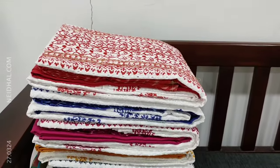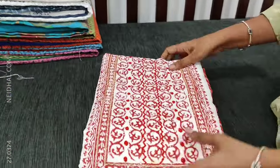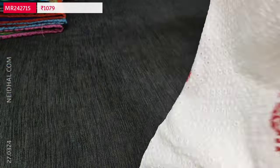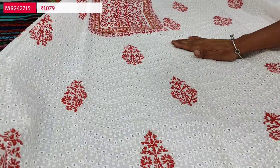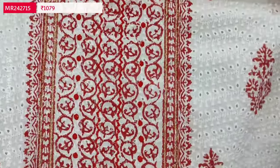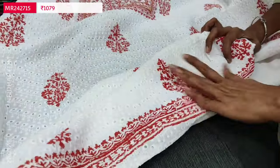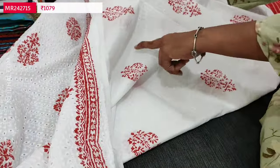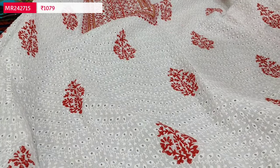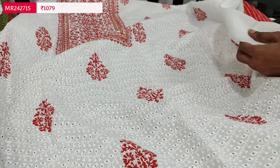Next we are going to see a beautiful chikankari embroidered cotton dress material in white, suitable for summer. It's a beautiful summer collection. A heavy chiffly embroidery along with block print concept on the front side. We have a different kind of block print for the yoke alone, and this is the daman border. Simple block print design at the back. Fabric is cotton and it is transparent, so lining is needed.